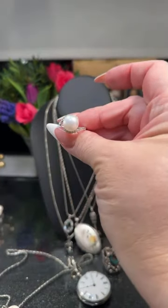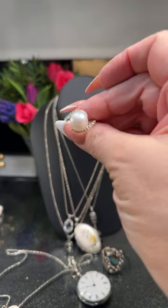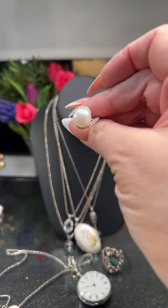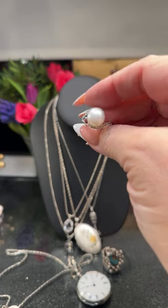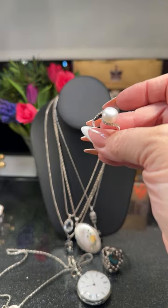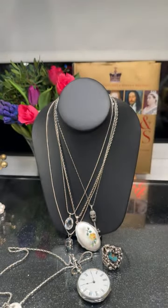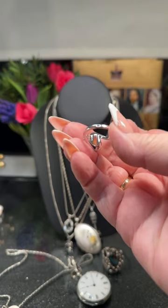This is a gorgeous large button pearl. We love pearls. I love the bypass looking setting. I think these are white spinel. I mean, it goes up on the gem tester, but they're not diamond. But it's a very pretty ring, and it's a 7 1/4 as well. But I can wear that one. Maybe because of the setting.